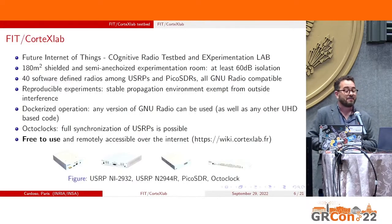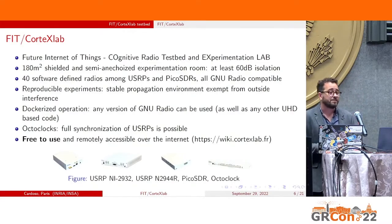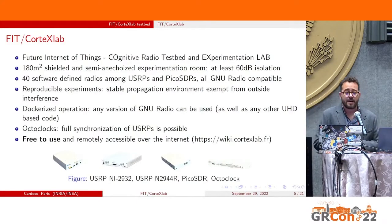Maybe we should start with the name, FIT CorteXlab. FIT stands for Future Internet of Things, and CorteXlab for Cognitive Radio Testbed and Experimentation Lab. This is roughly a 180 square meter room, which is based in Lyon, France, and it's shielded, and it is completely isolated from the outside world.